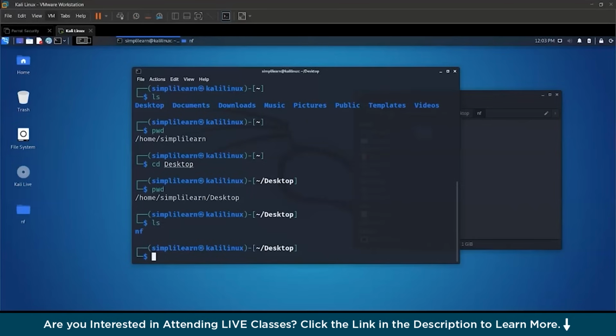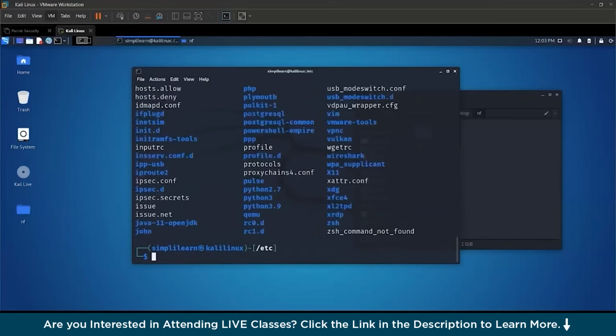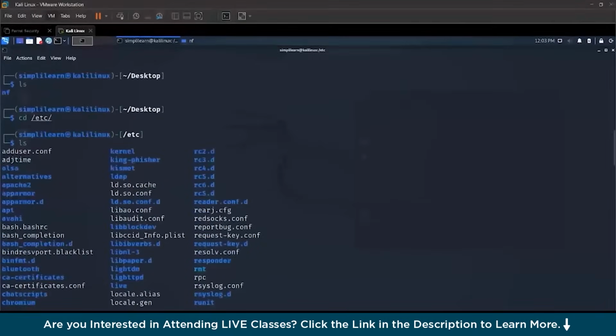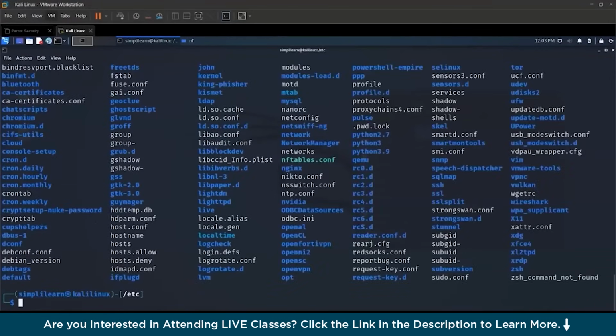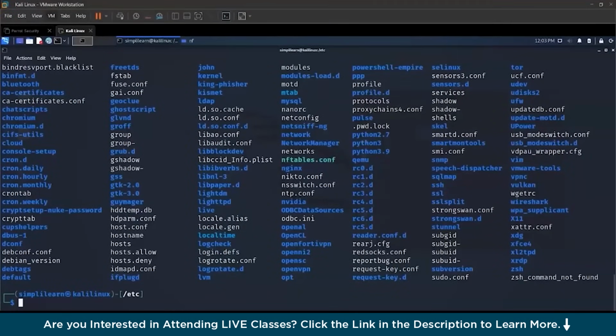There are some hidden files as well in Linux which cannot be shown just with ls. For example, if we go to cd etc, which is a configuration folder for Linux, and write ls now, these are the files that can be seen. If we want to see the hidden files, we'll have to add one more parameter like ls -a, and as you can see, the number of files has increased this time around. There are other things as well that we can see with Linux.